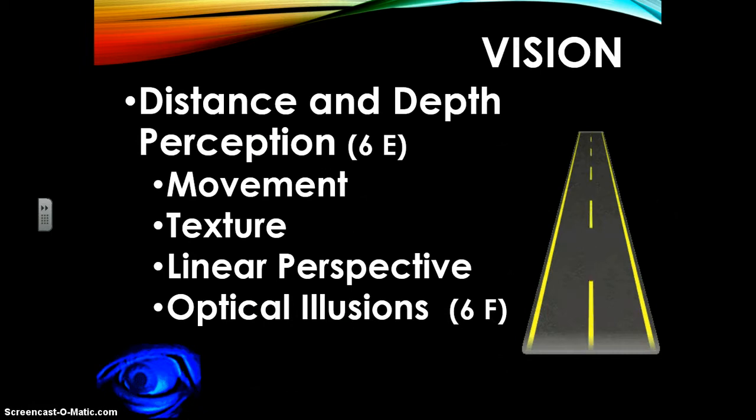Now, the other thing is that we can look at various things in a picture or what have you, and also determine things about depth. For example, movement. We perceive things that are moving very quickly to be close to us. Like if you're driving and you see the little dashed yellow lines, and they seem to be flying by. Well, that's because they're close to us and we perceive them as being close.